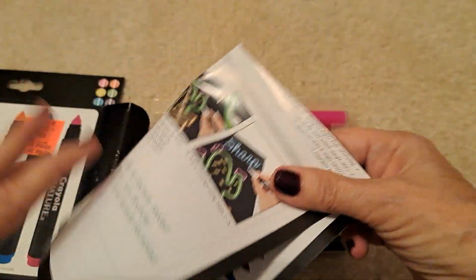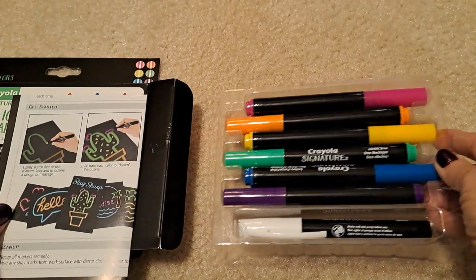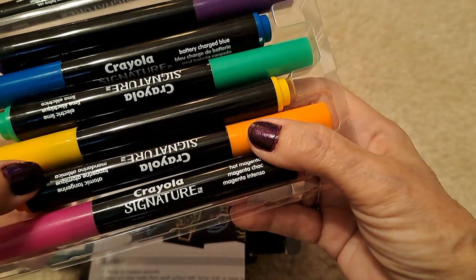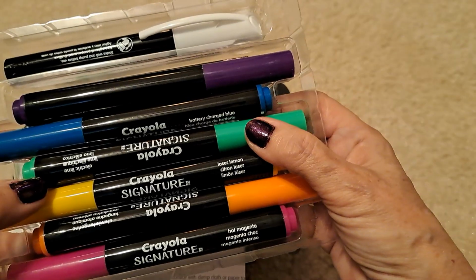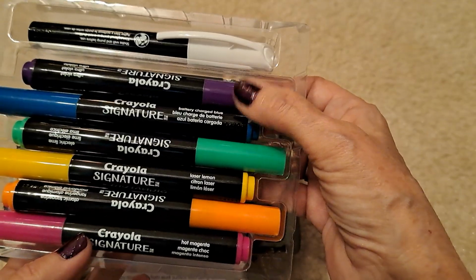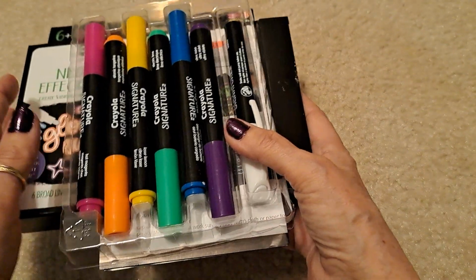And here you get your directions. I know it's going to work better on dark paper, which I do not have, but I will still use it in my journals because I just am a user of things. So then you get these colors here. Magenta and tangerine and laser lemon and eyes focus, electric lime, battery charged blue, now that's a name, and ultraviolet. So again, we can test those on a day when I'm not hovering near death.